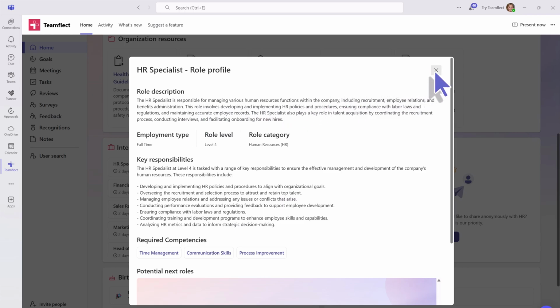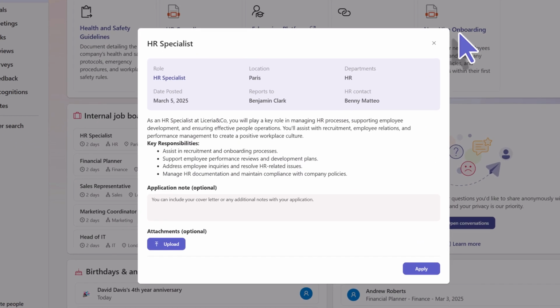Now, once you close that, you also have other details here of who you're going to be reporting to, your HR contact. You can add any notes about your application and also any attachments like your CV or any additional documents, and apply right through the internal job board.